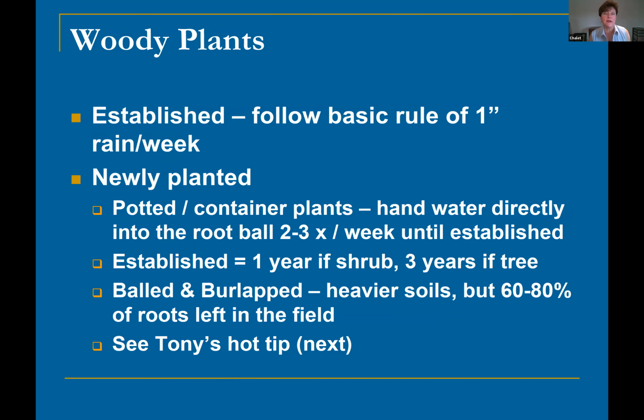Okay, so now woody plants, the recommendation: if plants are established, that means that they've been in the ground for more than 5 years or longer, then again, follow that basic rule of 1 inch of rain per week or supplement, and then 1/2 inch for 10 degrees above.